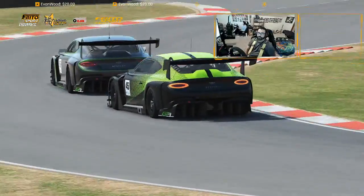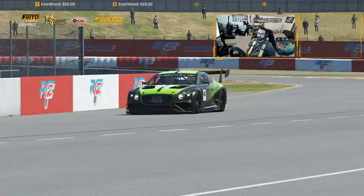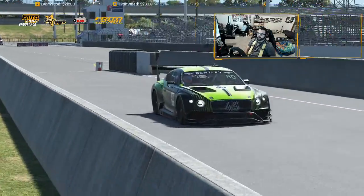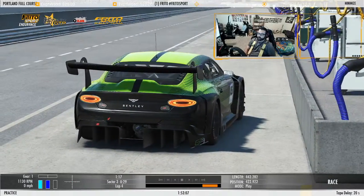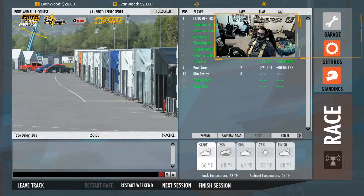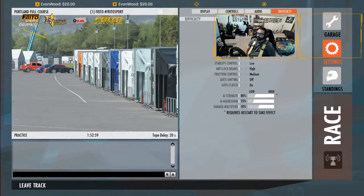Yeah, you can see that was a little close there, but that's the Bentley GT3 2020, and now we're going to try to qualify this car, see if we can put it on the pole. Or maybe we'll just low qualifying and try to work ourselves through the traffic. I would like to turn up the AI though a little bit. Can we do that? AI strength, aggression, we'll turn it up.